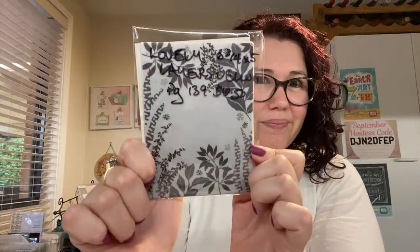What else? We have the rose gold and white striped ribbon that is 5/8 of an inch or 1.6 centimeters. So it's nice and wide, but it is soft. The Lovely Layers vellum. Now this is the little vellum. So you get printed vellum and you get some plain sheets in this. So this is overlay. We have the Perfectly Penciled designer series paper. Now I have colored with that paper. I know I've done a video on that.